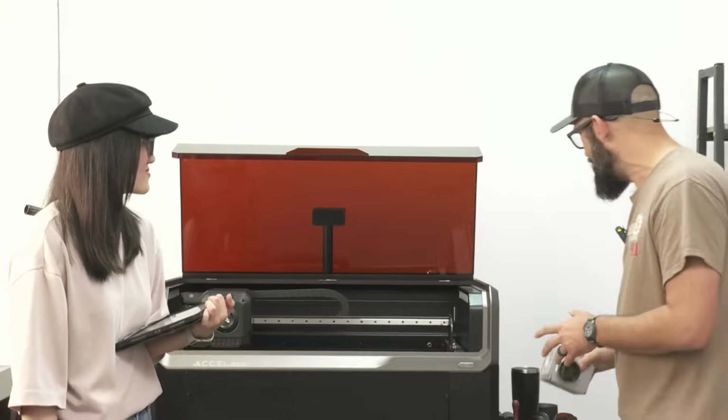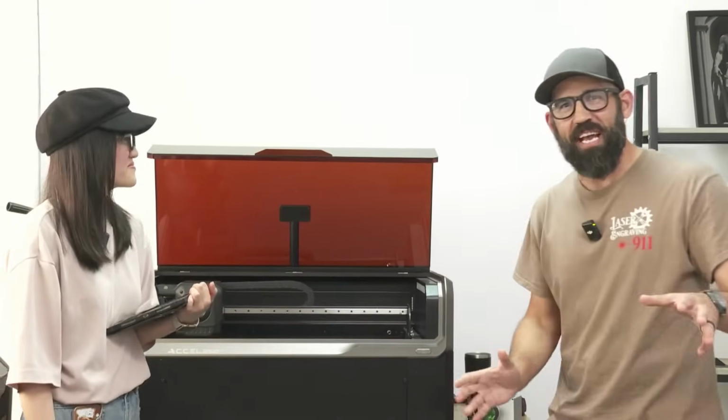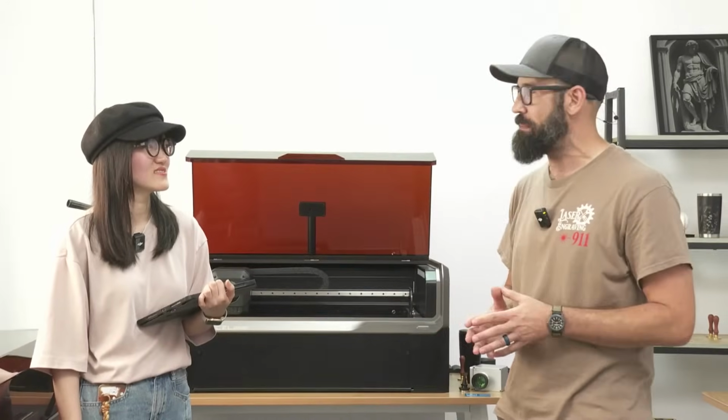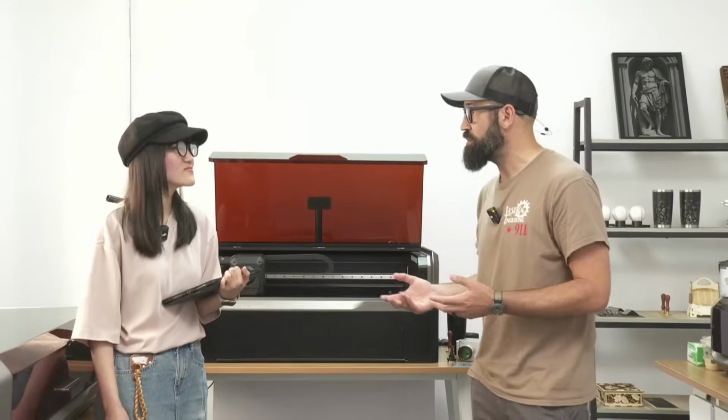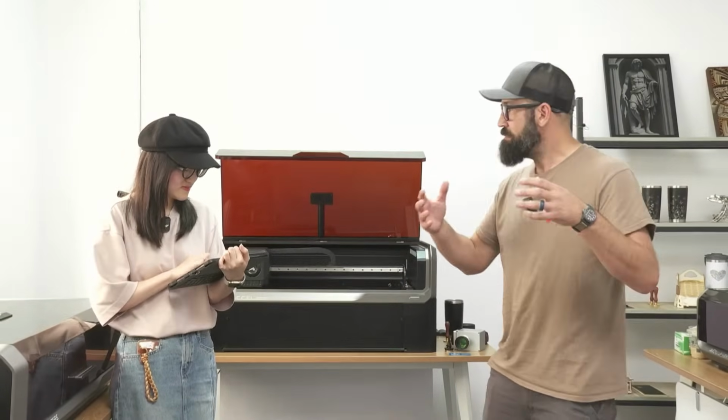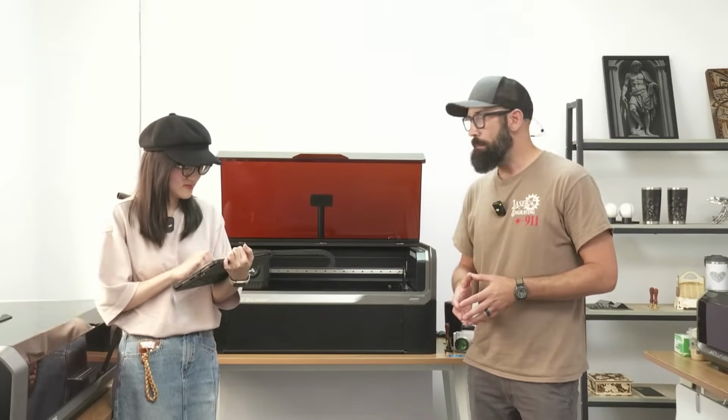So I hope that was a decent explanation of what we're going to be looking at. There's a lot of other specs we're going to talk about. Like I said, it's got two laser sources, a diode laser source and a fiber laser source, and we'll get into the different packages that it comes in.